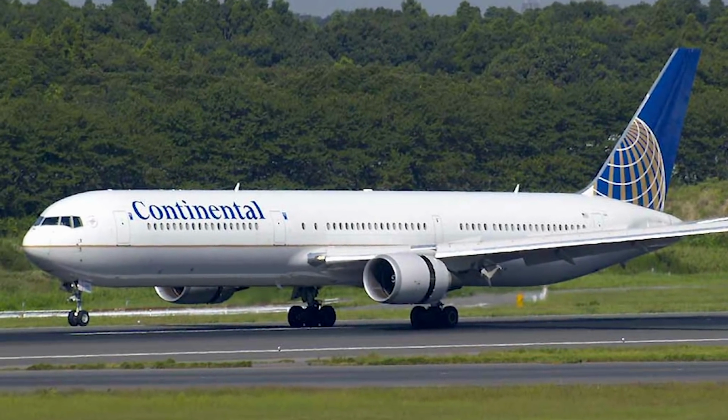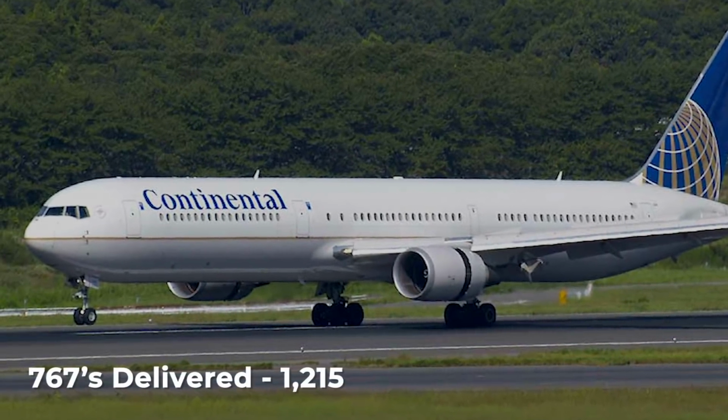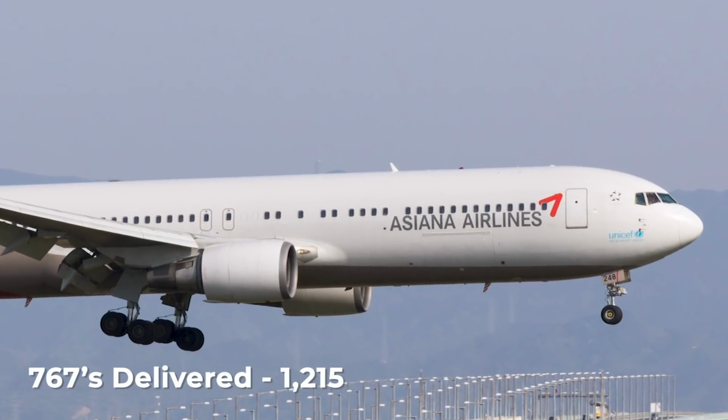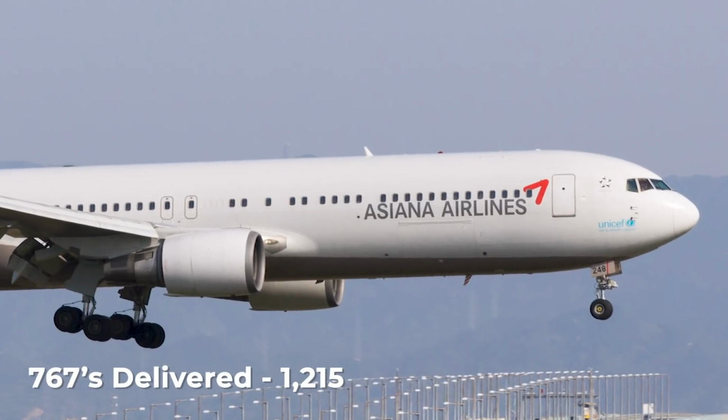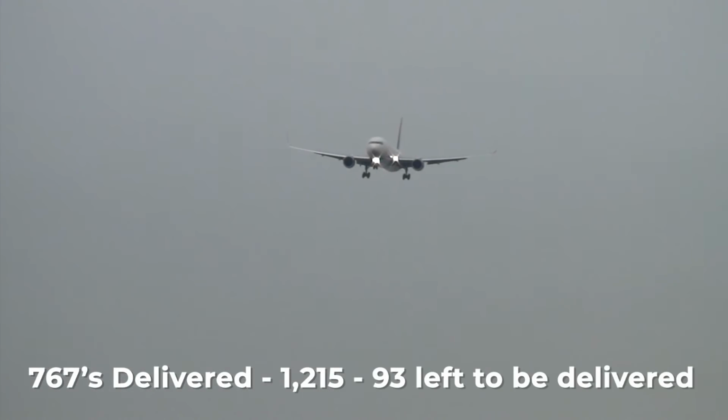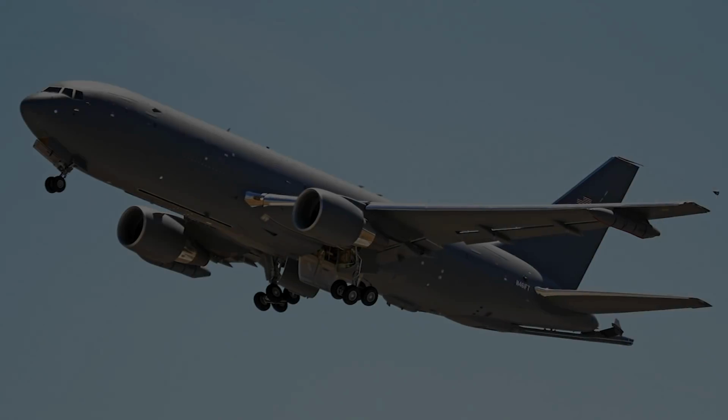In total, Boeing has delivered 1,215 767 aircraft based on data from Boeing. It remains in production with 93 outstanding orders for freighter 767-300F and tanker aircraft 767-2C.